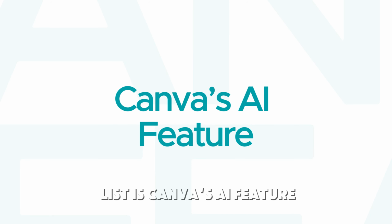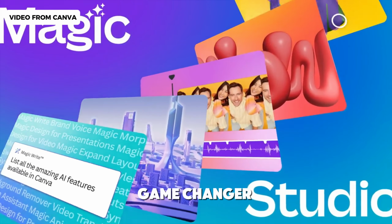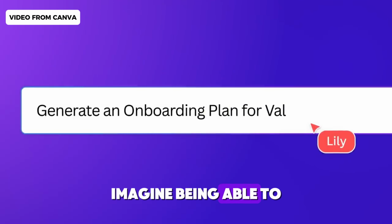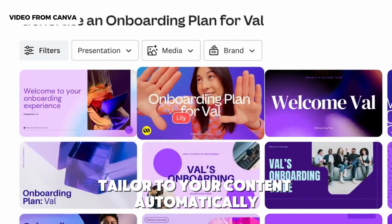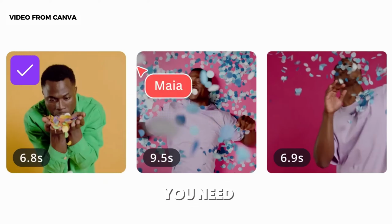First up on our list is Canva's AI feature. Now, Canva has been a game changer in graphic design, and with their AI integration, it just gets better. Imagine being able to generate design suggestions tailored to your content automatically. It's like having a design buddy who knows exactly what you need.